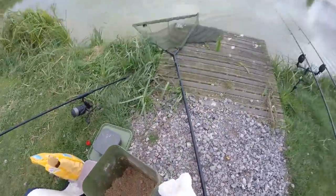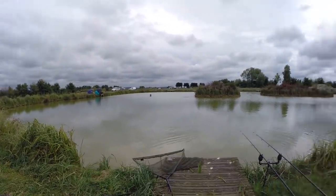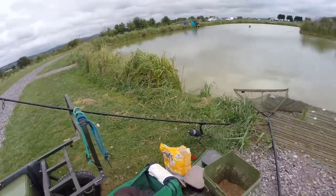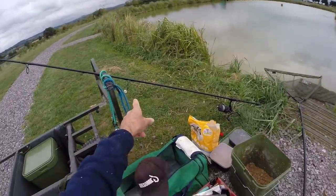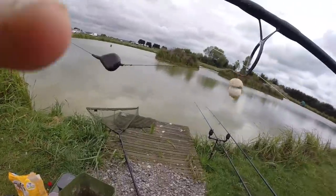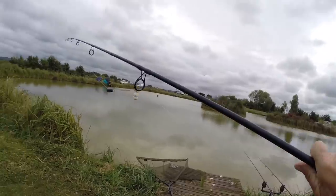Right. Well, trust me, that was a fish, guys. That would have saved the blank. Now, who knows? Right, I've got to get a single hook on. I'll take that rig off there and just put a single hook on, I think. I don't need all this. See, look, the bolt rig, boilie business, pop-up floaters, snowmans, Eskimos. Don't need any of that in this lake.